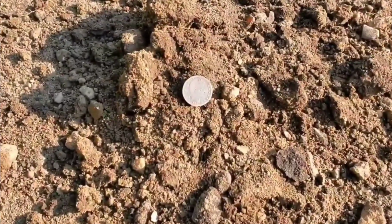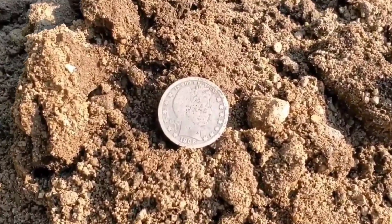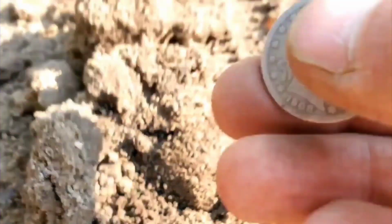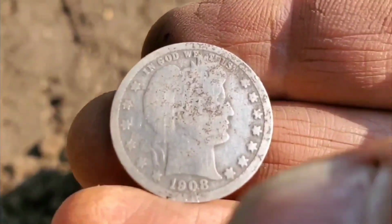Well, all my frustration this morning paid off. I am leaving excited. I have never found one of these. This is a Barber quarter, 1908. Excited to have that guy today.